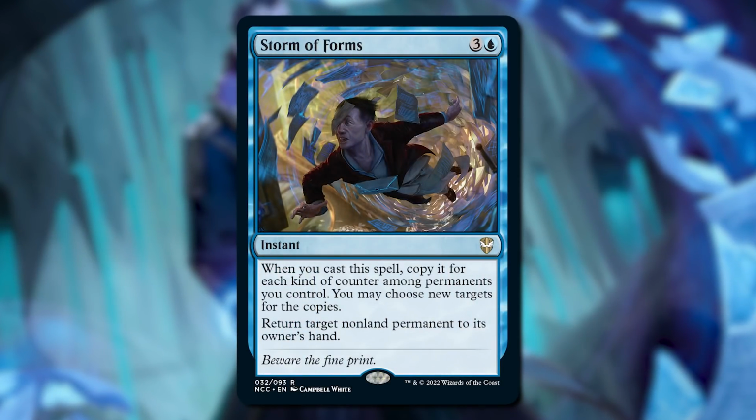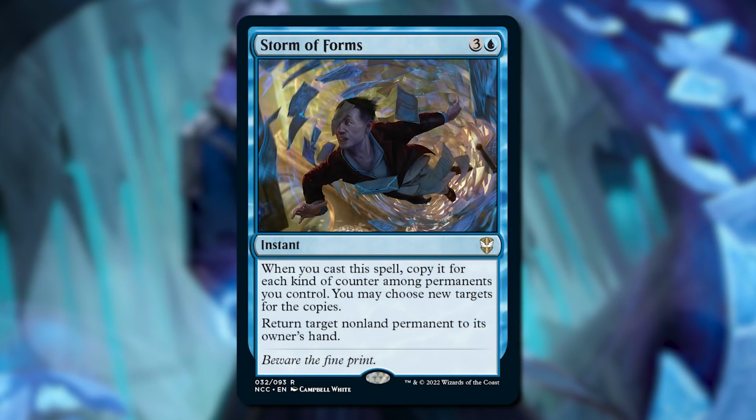That being said, as we're making these cards, we also are trying to think about, hey, could these cards have some applications in decks beyond the pre-con? Does anyone other than Perry want to play this card? And for Storm of Forms in particular, I think you'll find it's not too tricky to have 2 or 3 kinds of counters, even in a commander that maybe isn't trying very hard.